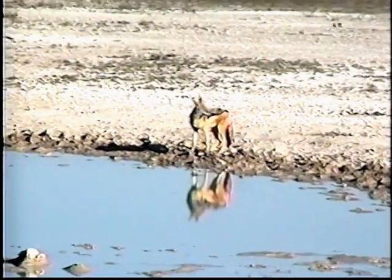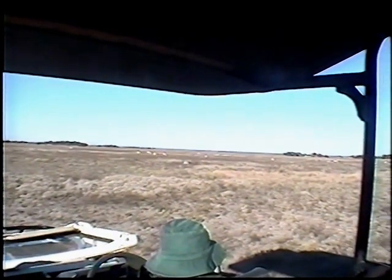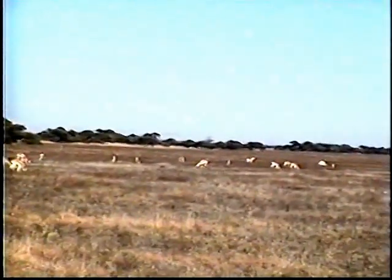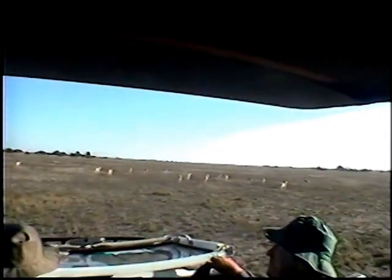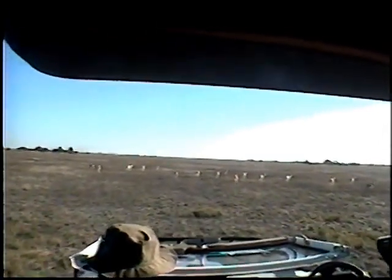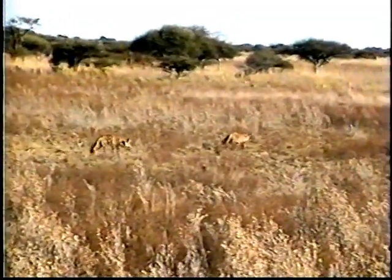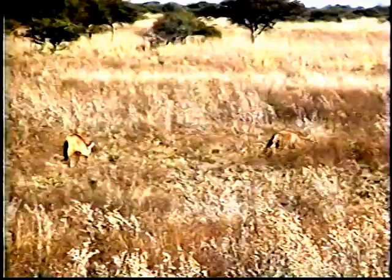Really desperate to see animals, would you come here and sit for a while? Yes. That's the springbuck. The whole jump. Those are bat-eared foxes, with really big ears. Such big ears.